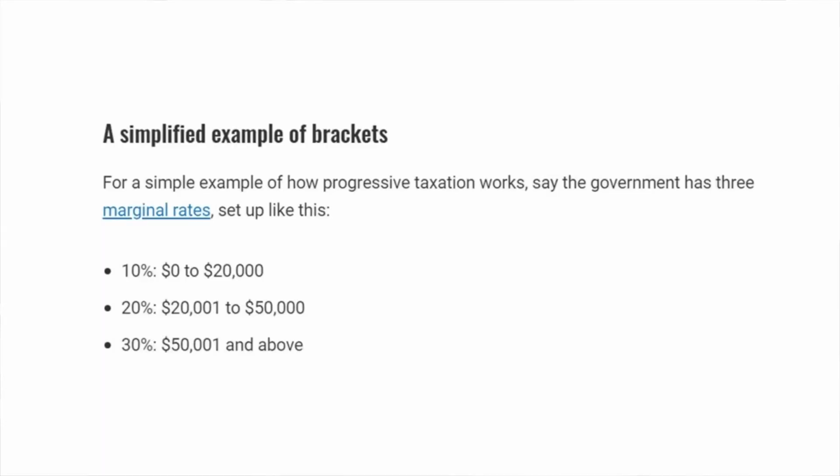So let's take a look at a simplified example of how this works. So let's say that the government has 3 marginal rates set up like this: 10% on $0 to $20,000, 20% on $20,000 to $50,000, and then 30% on $50,000 and above. Now let's say that your income was $75,000 for the year. That would put you in the 30% tax bracket.